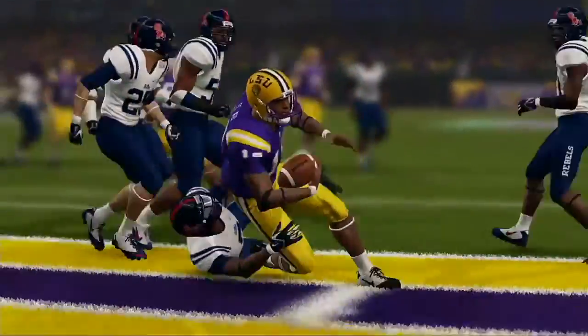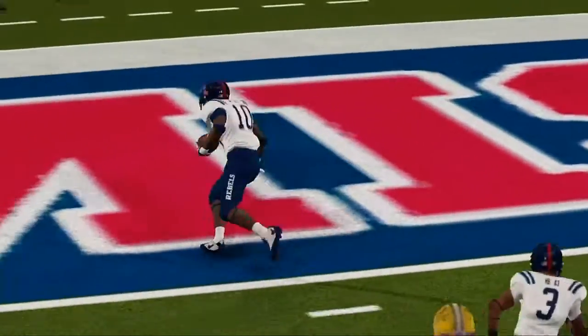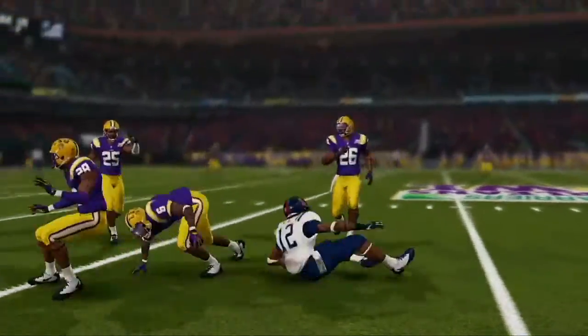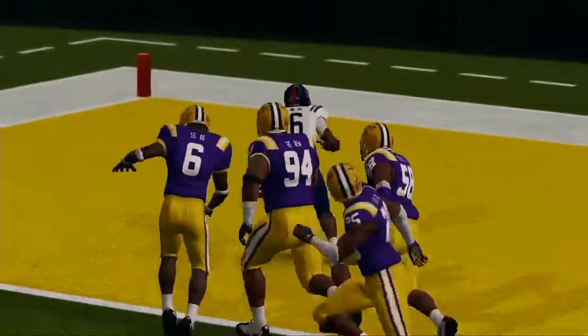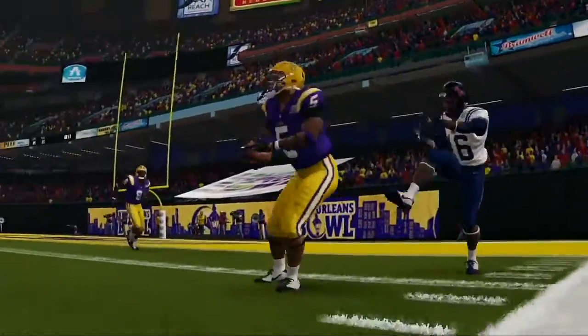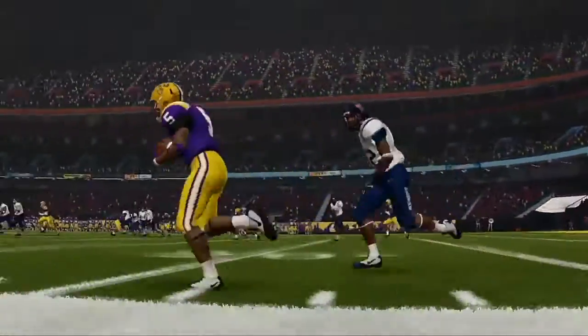When you don't give up any sacks, and neither team did in the first half, the offensive line gets a lot of credit, and deservedly so. Quarterbacks also deserve some credit for that. They get rid of the football on time, yep. Throw it away when they need to, but a lot of times they're doing it because they don't really feel any heat from the defense.